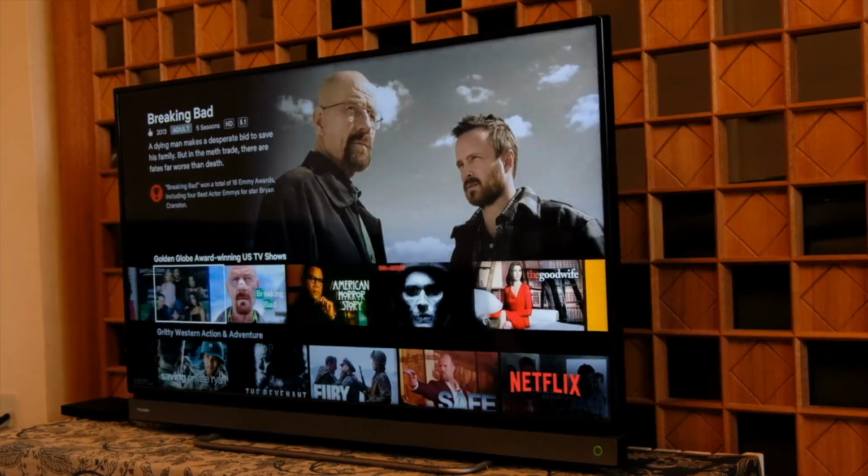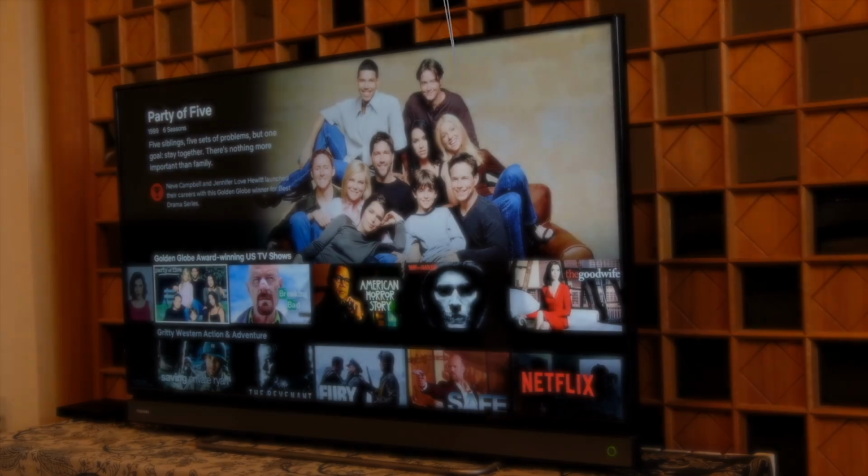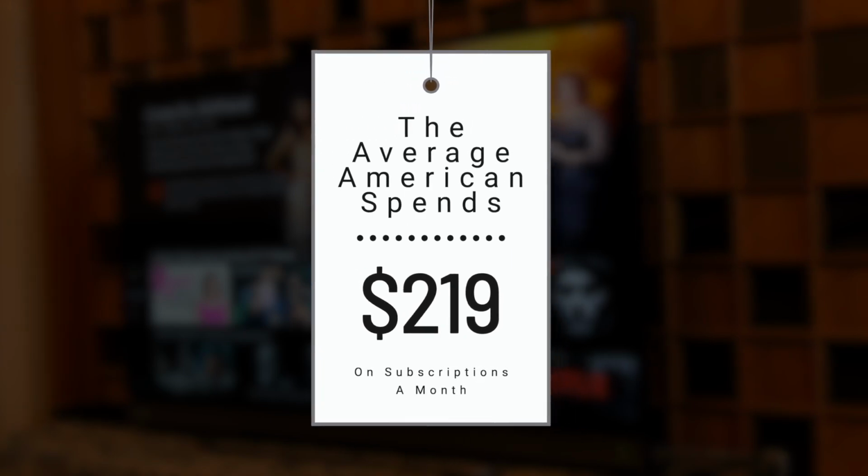So how should you get that extra couple $100s a month? A great place to start is looking at things that you're not really using anymore. The average American spends $219 a month on subscriptions alone. Now, I'm not saying you have to cancel all of them, but it's really wise to double check that you actually use them all and cancel the ones that you aren't using or hardly ever use.